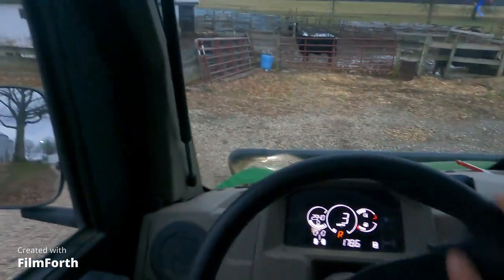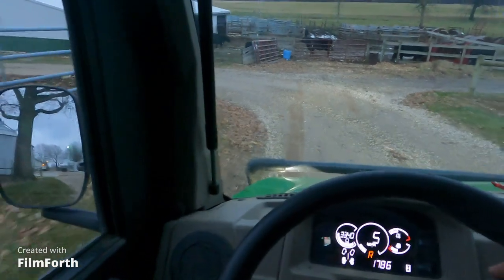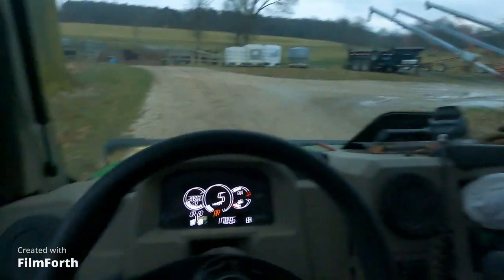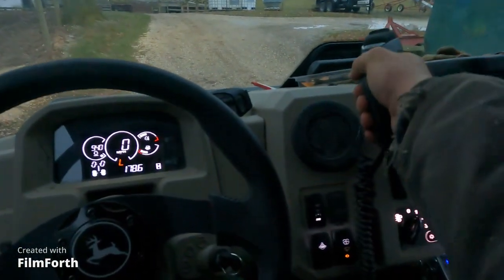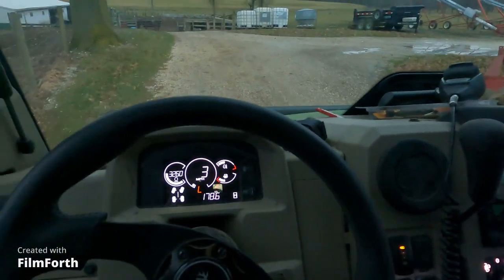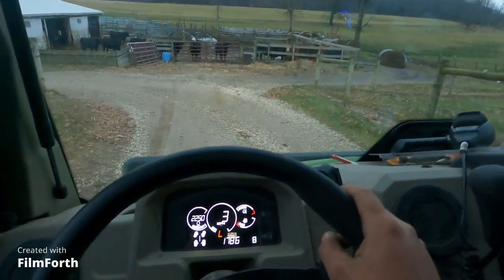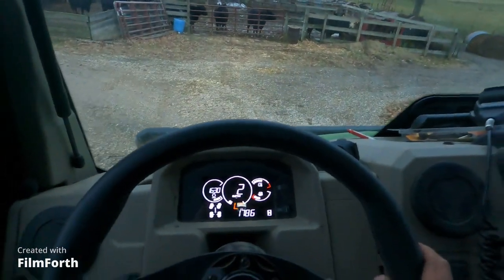So I think I got this figured out. I'm gonna show you guys on these 835Rs. Okay, so say we're going down a hill. We were in low range. We'll turn the four-wheel drive on. It helps slow you down.